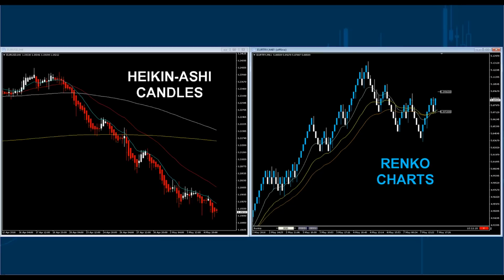Okay, so I want to point this out. Really, it's super important. You can ignore if you want fundamental news. You don't have to know what's going on in the world. The only thing you need to understand is how the charts work, because the charts already know what's probably going to happen. Okay, that was part number 1.